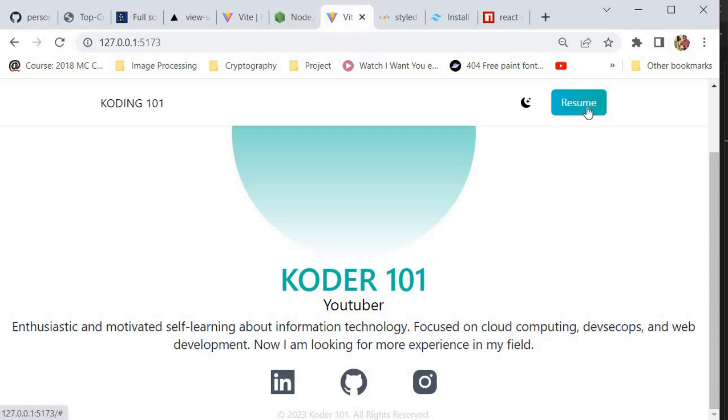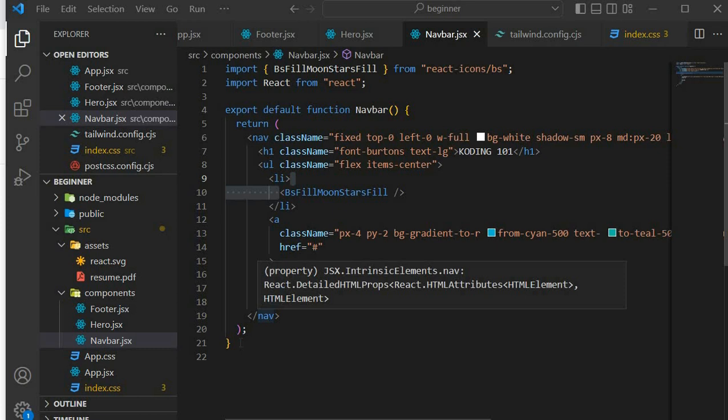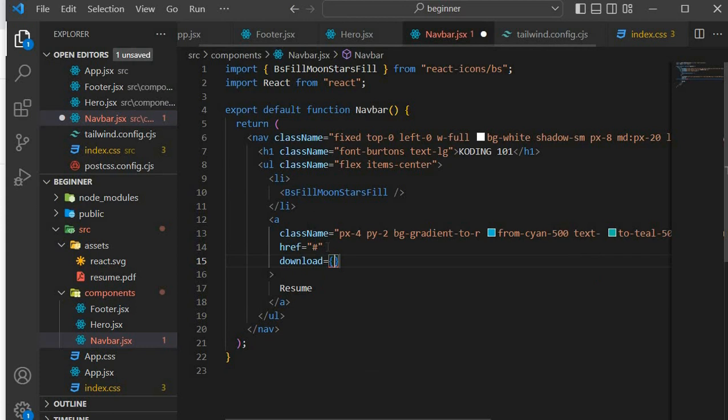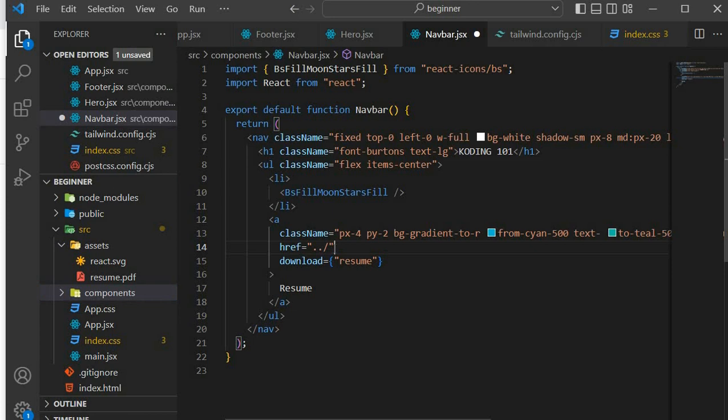We're going to put it in our download to make sure that they're able to actually download our portfolio, our resume, sorry. I've just put my resume inside my assets folder so that I can easily access it. So I'm going to come over here and say download, and then maybe I should say resume. That should be fine. And then inside of here, I'm going to put the location of this. You go back, and then you say assets, and then resume.pdf. I think that's it.